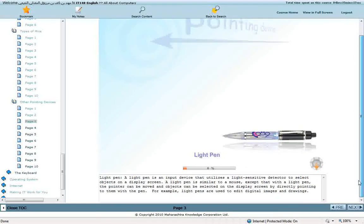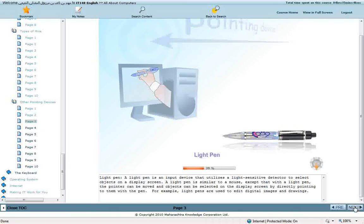Light pen. A light pen is an input device that utilizes a light-sensitive detector to select objects on a display screen. A light pen is similar to a mouse, except that with a light pen, the pointer can be moved and objects can be selected on the display screen by directly pointing to them with the pen. For example, light pens are used to edit digital images and drawings.